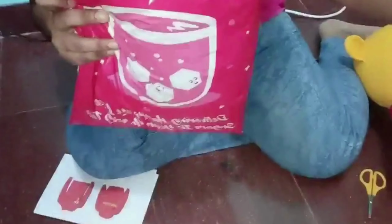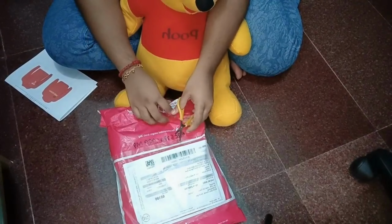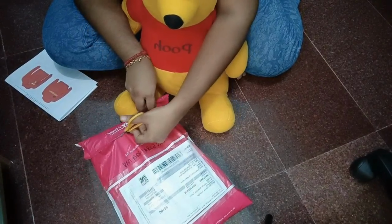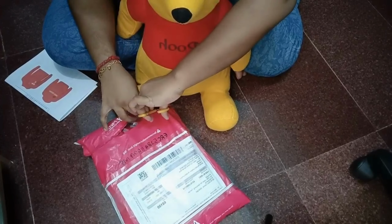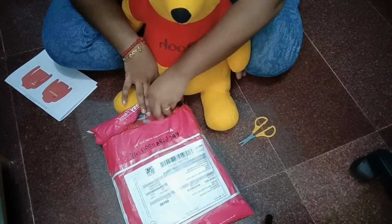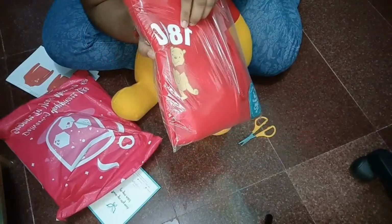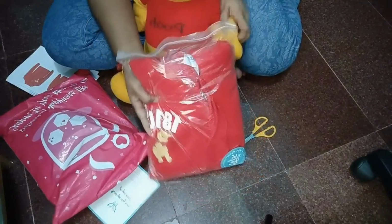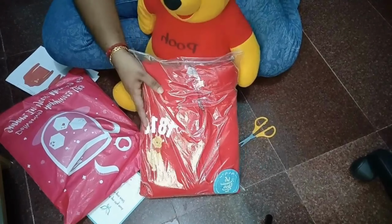So this is the parcel. I received this parcel already. Hope you can see my parcel. Okay, let's... Ooh, I'm so excited. Ta-da! Oh my god! Ta-da! Ooh, it's 1810 with a Winnie the Pooh. So I'm so excited.